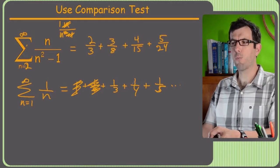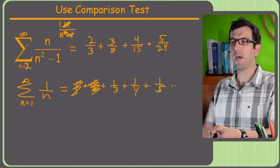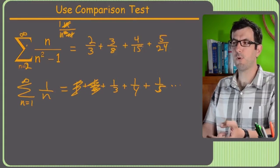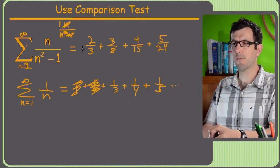Is 3/8 bigger than 1/4? Yeah, it is, because 1/4 is 2/8. Is 4/15 bigger than 1/5? Yeah, 1/5 would be 3/15, but this is 4/15, so that's bigger. 5/24 is bigger than 1/6, etc. So this works if we compare this series to the truncated harmonic series.